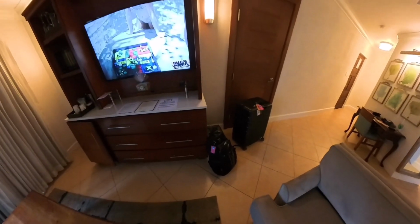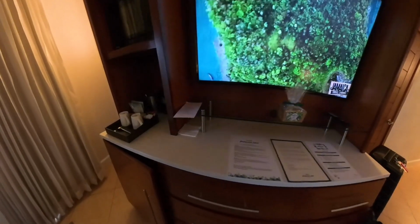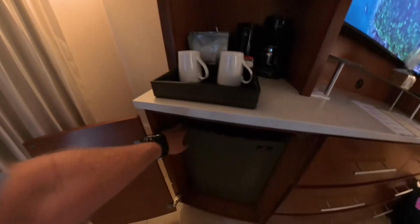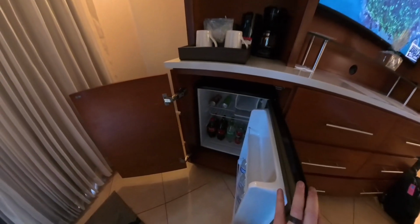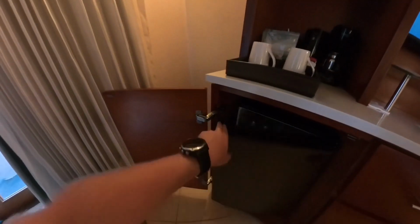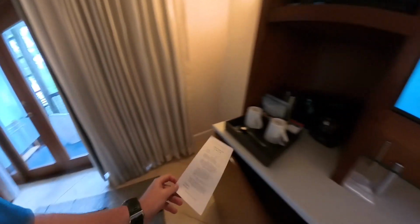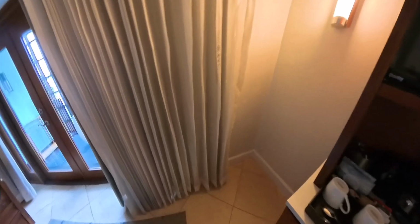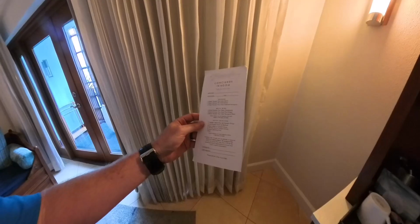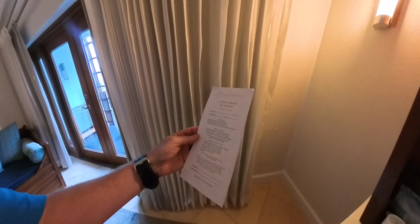So over here you've got lots of drawers, you got a nice TV, you actually have a microwave in here. There is a refrigerator. Now, the refrigerator, because it's a Beaches and because there's kids, only comes with sodas, water, juices, those kind of things. You can get alcohol. You just need to fill out a little form and you take it down to the concierge. And this is what the form looks like. I know it's hard to see here, but you can order red wine, white wine. There's house selections. You can get beer up here as well.